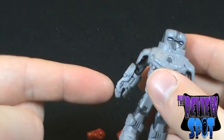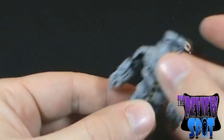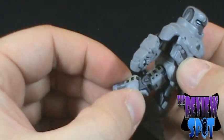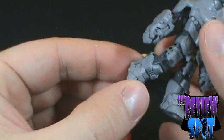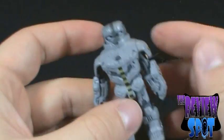You can bend the elbow. You can't rotate the hand. You can rotate the waist ever so slightly. The legs can bend out slightly. They can't really bend back and forth too much just because of this cod piece here. If you can think of a robot as having a cod piece. You can bend the knee, and that really is about it.